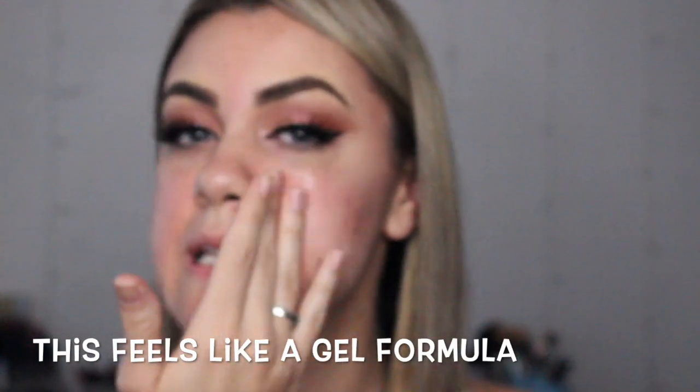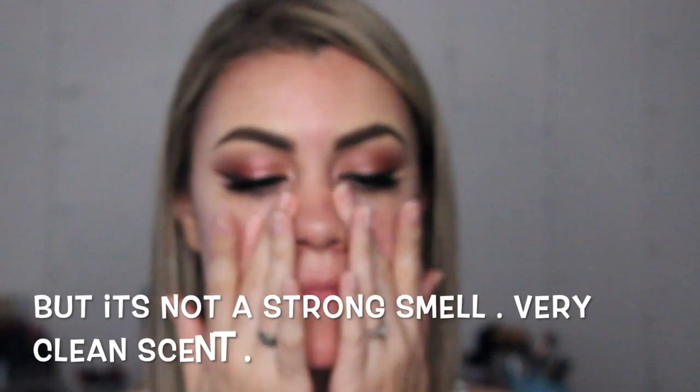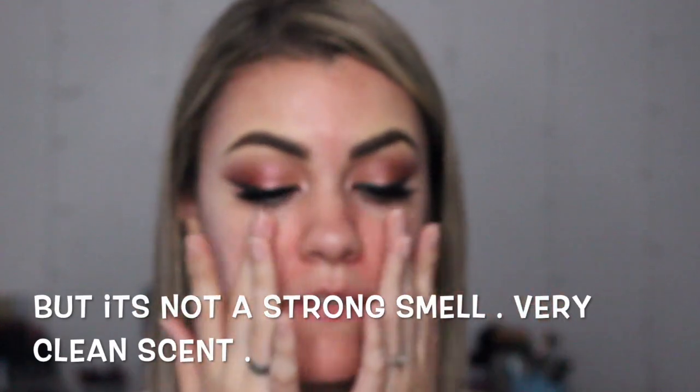So if you guys are oily skin or combo, you probably don't really need to moisturize, but I always recommend to moisturize regardless of what skin type you have before you put on any primer. And I love, this smells amazing. I really love the smell of it.